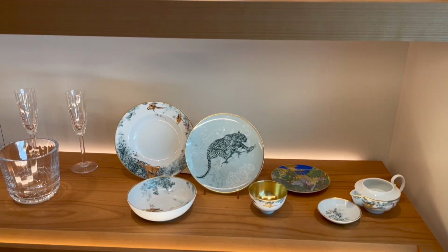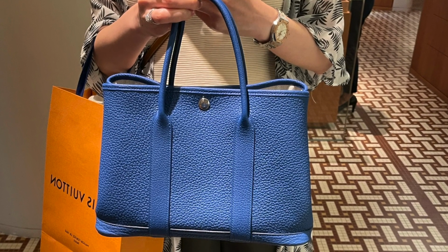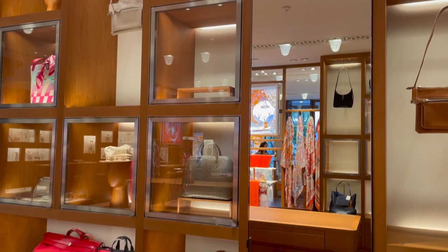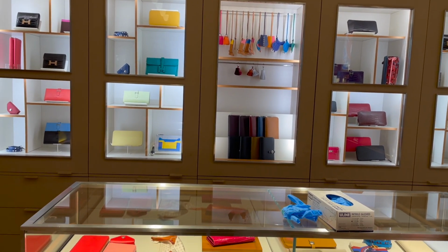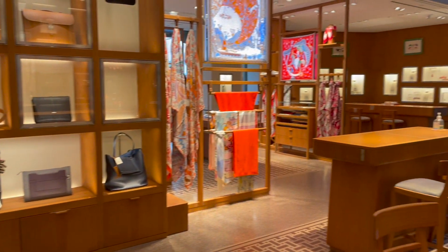However, if you're interested in more of an entry-level bag like the Picotin, Mini Evelyne, or the Garden Party, I think there's still a pretty high chance for you to walk into the store, start chatting with the sales associate, and they might be able to offer that to you if they have stock available. Since our mission for the brides-to-be to score an Hermes bag is now complete, we decided to go to the other Hermes store and try our luck.